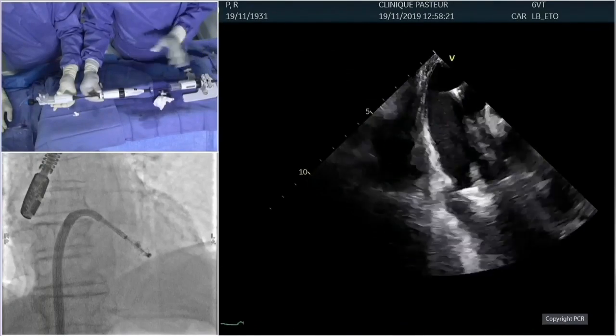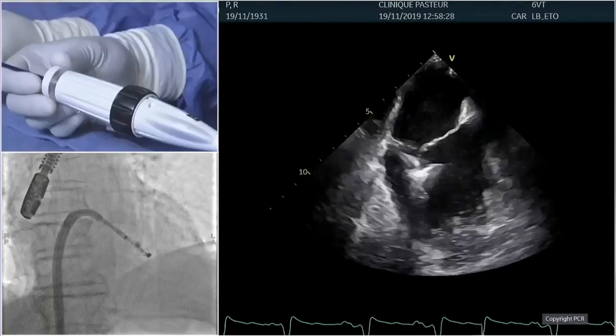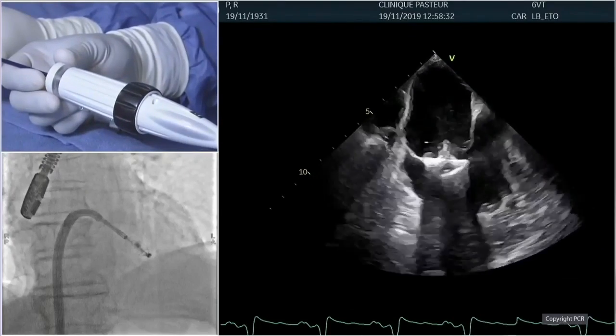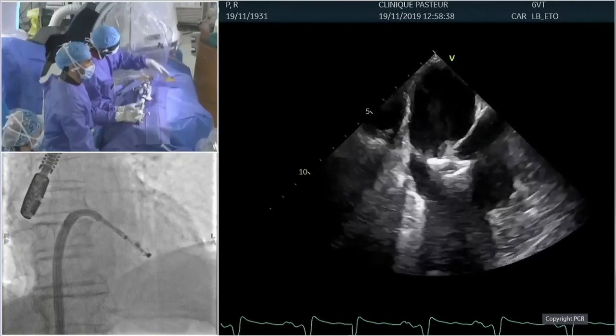We have to make sure that we see both leaflets, both paddles, and we see the movement of the clasps once we have the clasps capturing the leaflets. Here it's better. So it's really important to get time. What did you do, Laurent? It may be interesting for the audience. Did you follow the advice from Becky, going deeper and then rotating? Did you go deeper with the TEE probe?